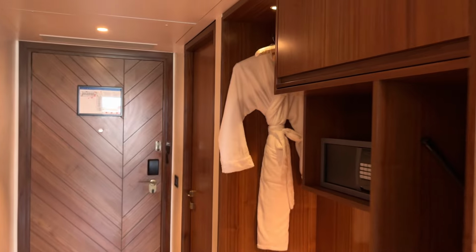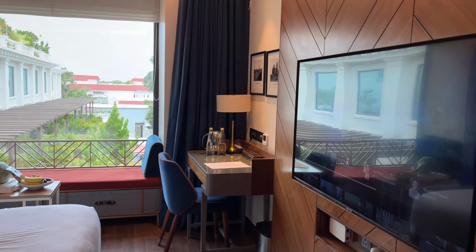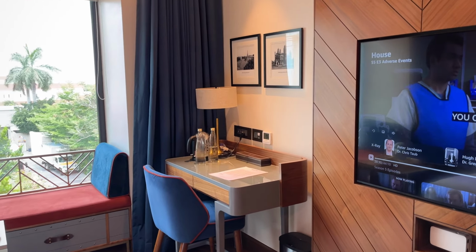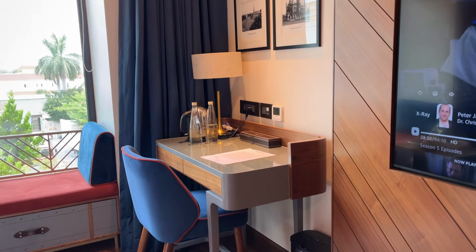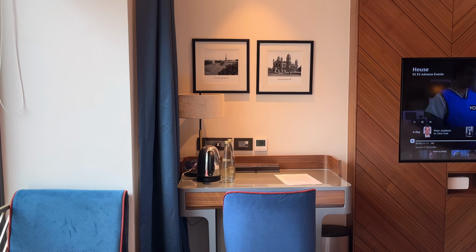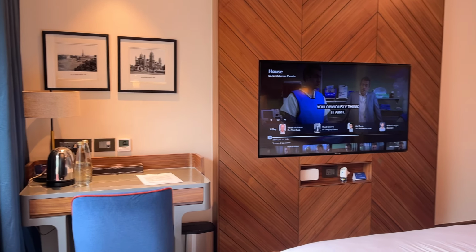Here we can see the bathrobe and also we can see the locker section there. We get this beautiful study table or workspace. So if you're looking for a workation, you can use that as well. In front you get one huge TV there.